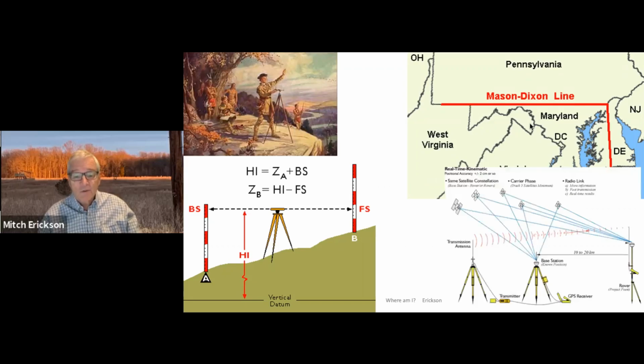And today we do the same surveying, but we do it with GPS and triangulation off of the GPSs. And so you can now survey with one person as opposed to two, at any rate. And that's the way we do surveying today.